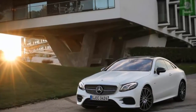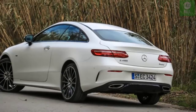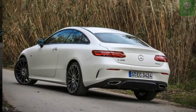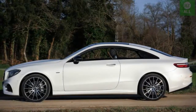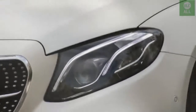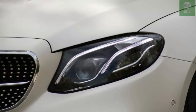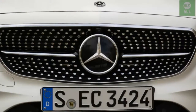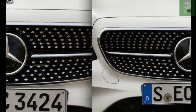The new W213 generation E-Class platform has grown 4.4 inches between the axles, 4.8 inches in length, 2.9 inches in width, and 1.5 inches in height, thus placing the new midsize two-door neatly between the C and S-Class coupes. Compared with the E-Class sedan, it is 1.5 inches lower on a 2.6-inch shorter wheelbase. It also now has a real presence.